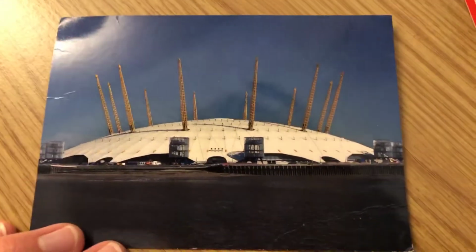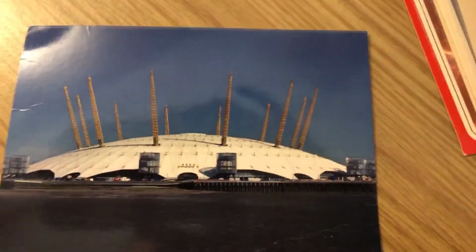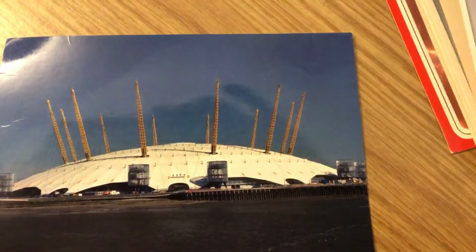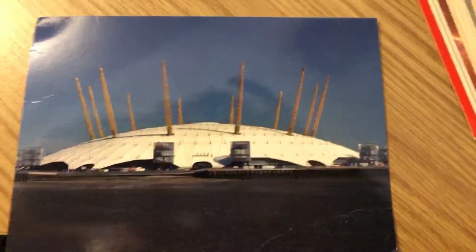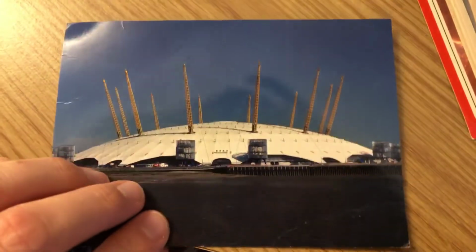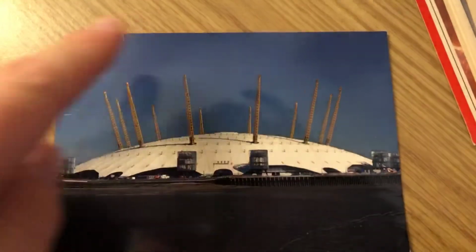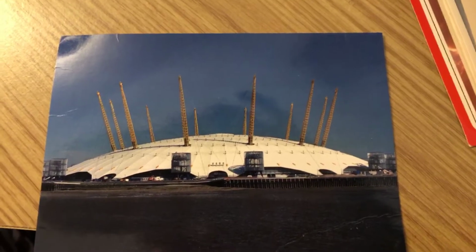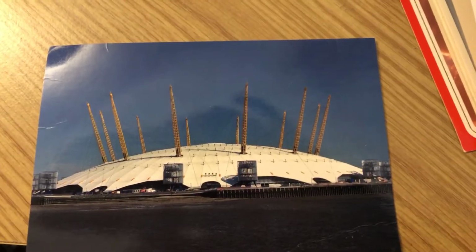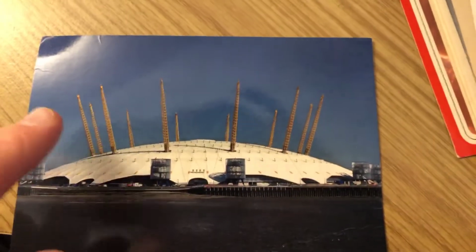Now, further down the river I was talking about is this building. Now, some of you might have been here for events. Do you know what this place is? It's called the O2 at the moment, but in the year 2000, which was the millennium, they built this building, so it's quite new. It was built for the year 2000. How many years old would it be now then if we're in 2020? Yeah, it's about 20 years.